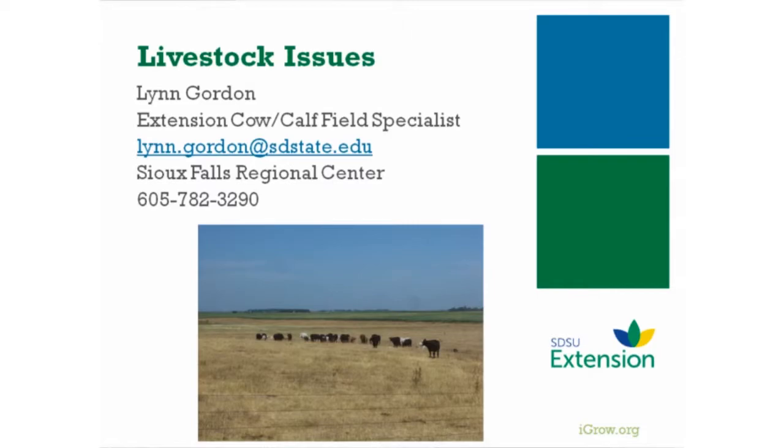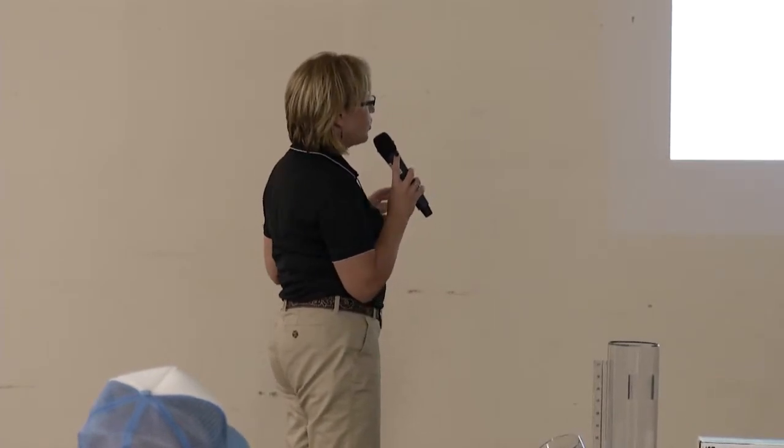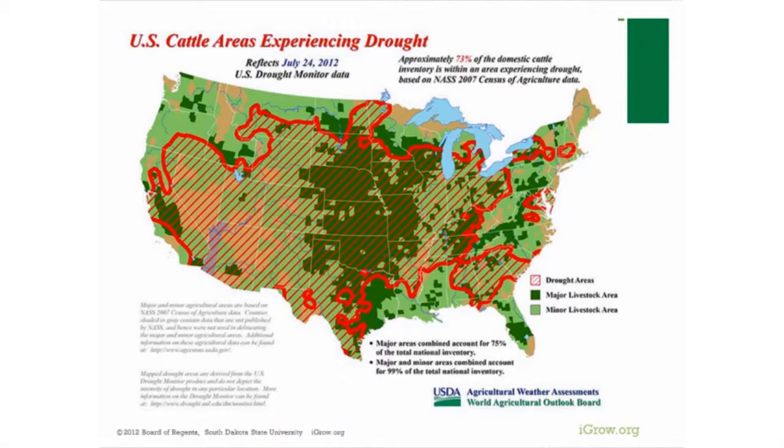As Rosie said in the beginning, I'm based in the Sioux Falls office as the Extension Cow-Calf Specialist. This is a similar chart to what Dennis showed you, but this one focuses on the cattle areas. Inside the red line is where we are having the drought areas, and the dark green shows the major livestock areas. About 73% of our cow herd right now is in an area experiencing drought, and about 28% of that cow herd is in an area in the top 2 levels of drought.